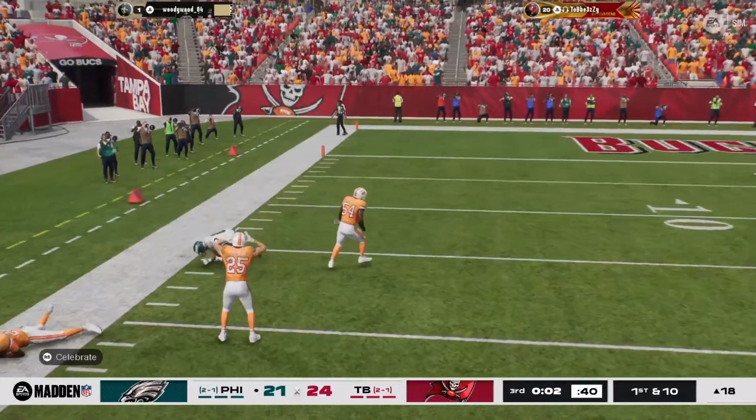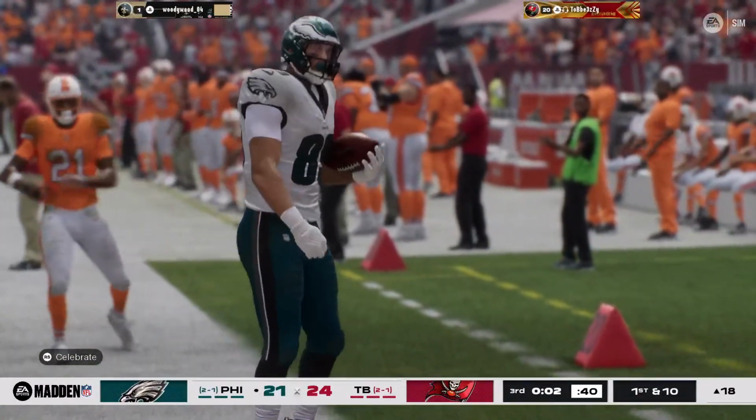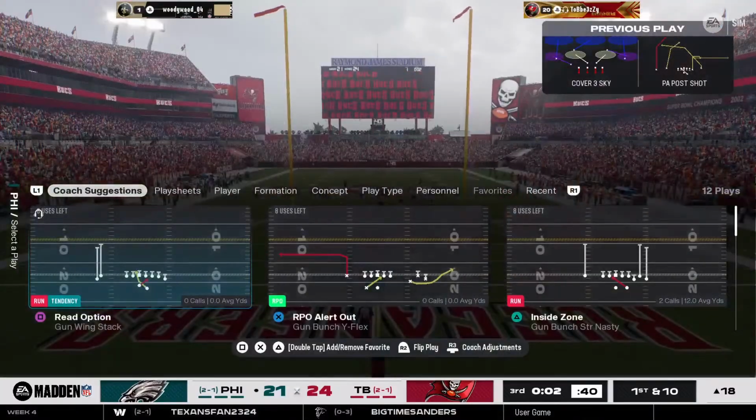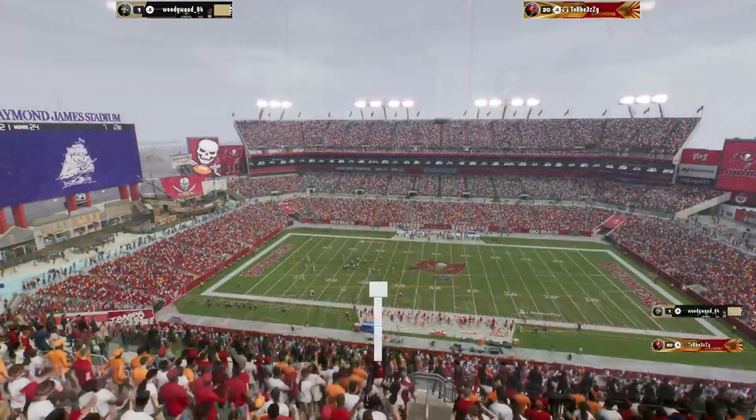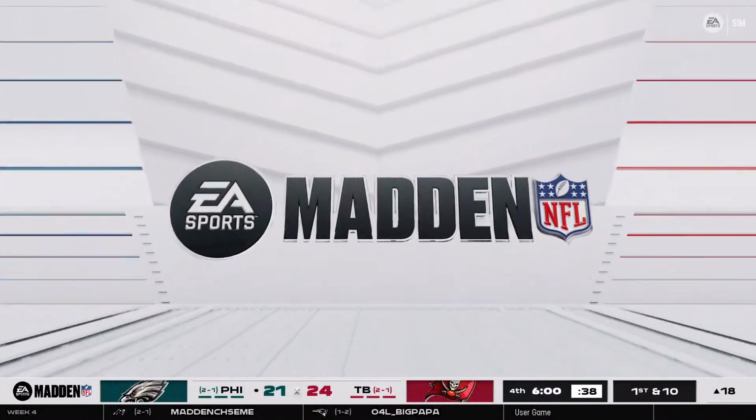And will move this ball way down into the red zone, inside the 20-yard line. So, 3 quarters now in the books. Back with more after the break.